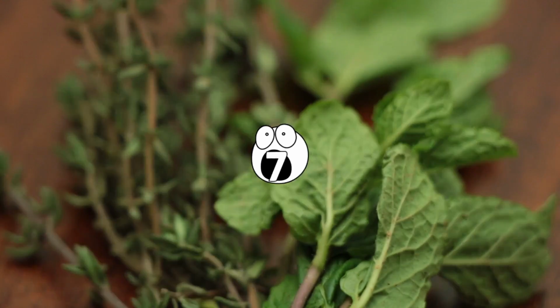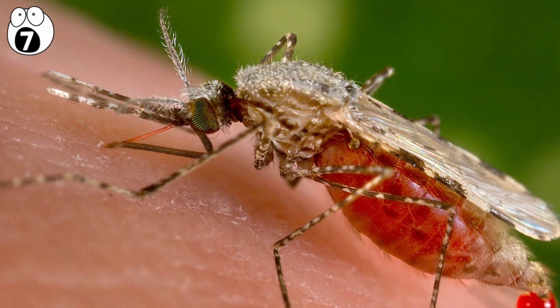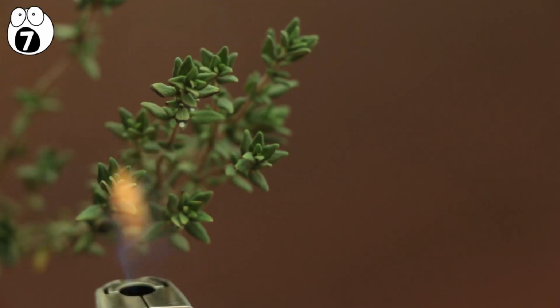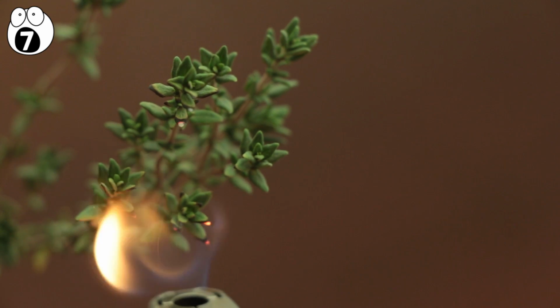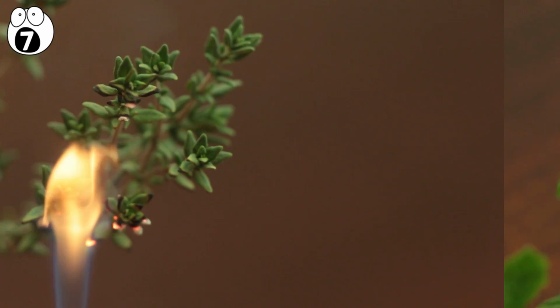Number 7. Herbal mosquito repellent. If the mosquitoes are bothering you, you may need to make your own mosquito repellent. Firstly, you could try burning some everyday household herbs like thyme. Mosquitoes don't like strong smells and will soon scatter.